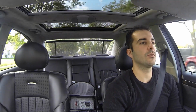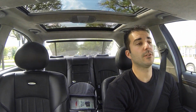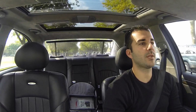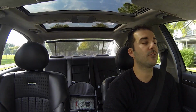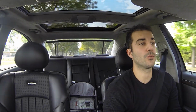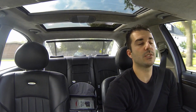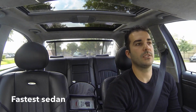Back in 2003, this came out. It was the second generation E55. The first gen, I actually owned one, and it was pretty cool at 349 horsepower. It was a pretty quick car, but everyone steps up their game, especially for a new model year. So when this came out, it came out with 469 horse and 516 foot-pounds of torque. Supercharged 5.5 single overhead cam engine with a 5-speed automatic. It was the quickest factory production car of its time.